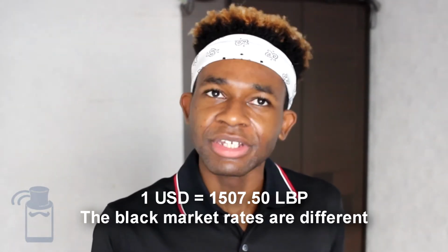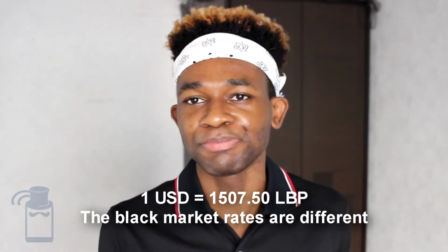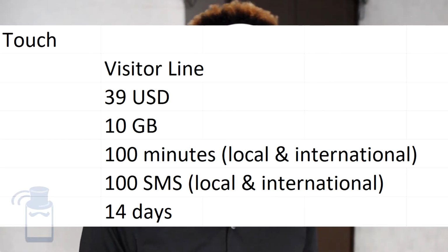And I'm saying USD because the US dollar and the Lebanese pound are both legal tender used in Lebanon. And the official currency rate, they are pegged. So 1 USD is 1500 Lebanese pounds, and you can pay with USD, so that makes sense. So the visitor line for Touch costs 39 USD, comes with 10 gigabytes of data, 100 minutes for local and international use, 100 SMS for local and international use, all valid for 14 days.